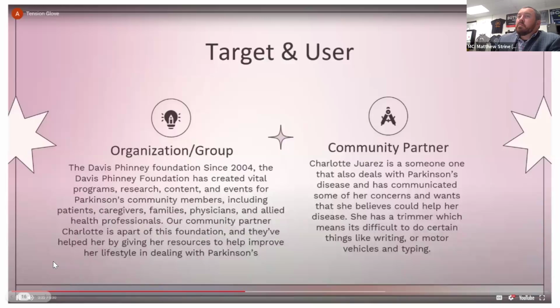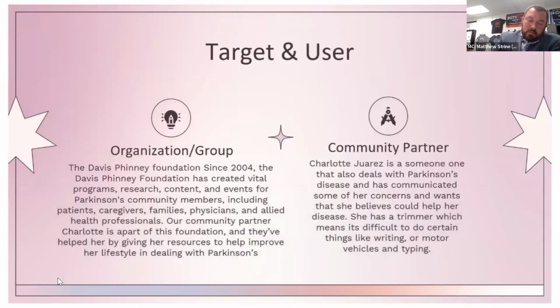The Davis Sweeney Foundation has created vital programs, research content, and events for Parkinson's community members, including patients, caregivers, families, physicians, and allied health professionals. Our community partner, Charlotte, is a part of this foundation, and they've helped her by giving her resources to help improve her lifestyle in dealing with Parkinson's. Charlotte also deals with Parkinson's disease and has communicated some of her concerns and wants that she believes could help her disease. She has a tremor, which means it's difficult to do certain things like writing, motor vehicles, and typing.